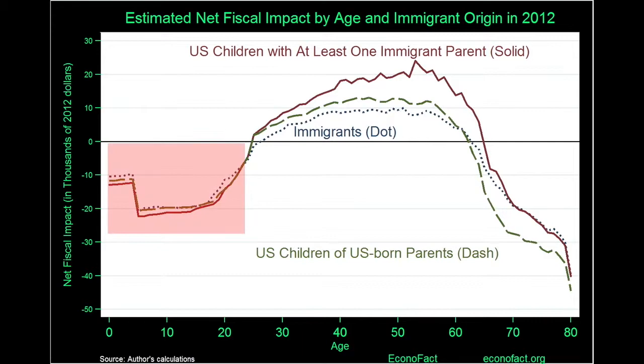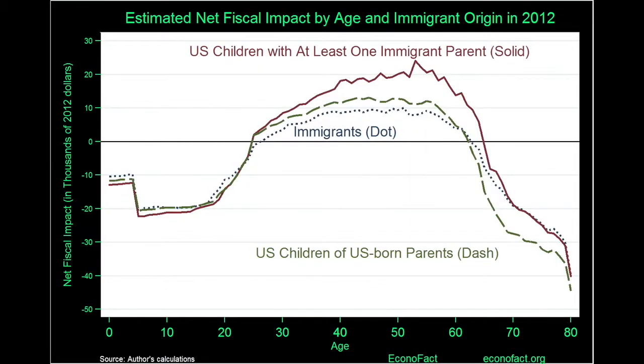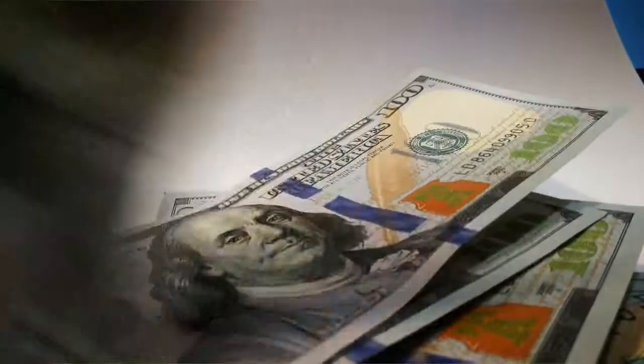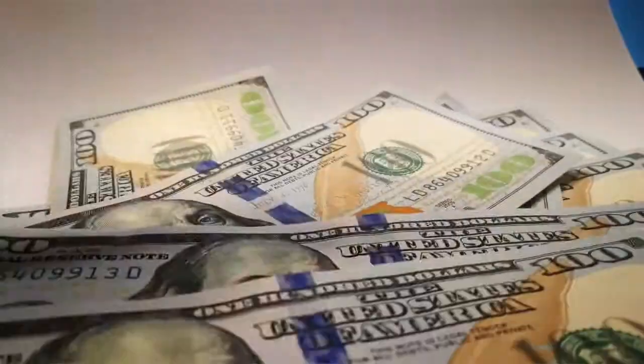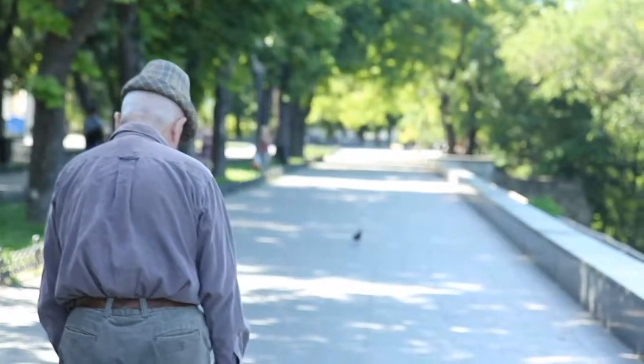What's really interesting about this graph is that we all follow the same pattern. We all cost the government money up until around the age of 20. That's mostly because as kids, we go to school, which is a service that we get for free. And then from age 20-ish to 60-ish, we all contribute a lot. That's because we work, we spend money, and we pay taxes, which usually exceeds any use of government services. And then, around age 60, we start costing the government money again. We're getting older, we're retiring, and we're using extensive healthcare.